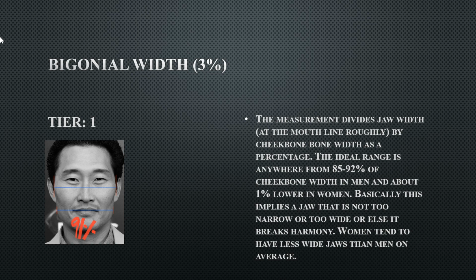All right, speaking of the jaw width, his bigonial width is 91%. So it's still ideal, but this is at the higher end. Now we've got to remember too, he has a very, very wide jaw, but remember his cheekbones are just as wide. So even though his jaw is wide, his cheekbones are wide. So imagine if he didn't have wide cheekbones. Imagine how wide his jaw really would be for his head.